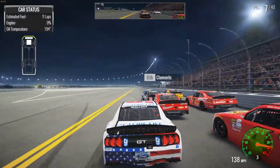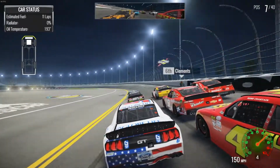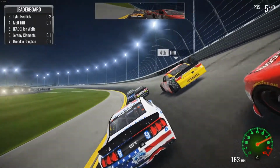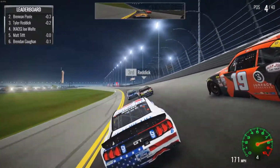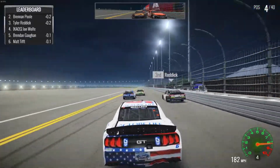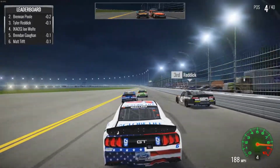But yeah, we're fine on fuel now. So that's good. We got, whoops. Get on the apron. Got Brendan Gaughan behind us. That's good. He's going to help us get up to speed here. Just keep him behind us. I know top's clear, but I'm going to keep trying to tow Brendan Gaughan along here behind me if possible.